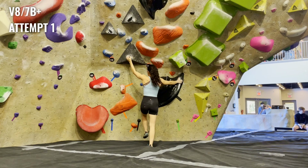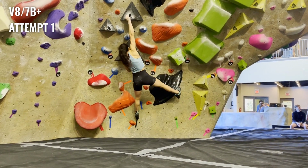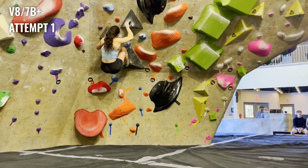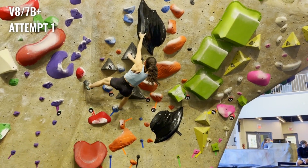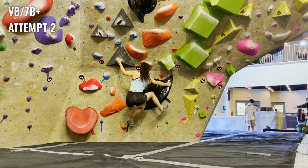The next climb is this V8, and this one's pretty tricky. These holds are kind of my nemesis. They're pretty slopey. I don't exactly know where to hold them. The part that's holdable will vary with every single variation of these holds, so you never really know what to expect. It was a really cool sequence.